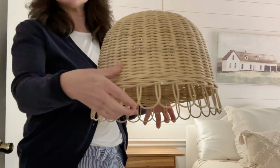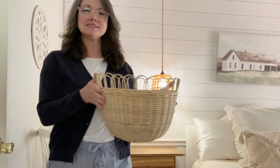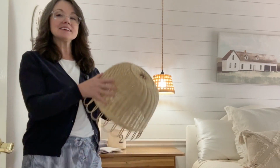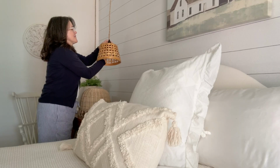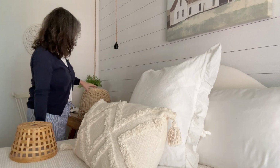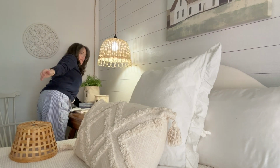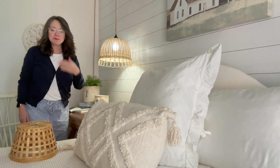So we're gonna do this scalloped basket. This is actually the basket that's in my master bathroom, but I simply just made a hole in it, and we're gonna replace it over here as an idea of adding a scalloped light in your guest bedroom or any room. Just like that, I made a scalloped edge light. Isn't it pretty?